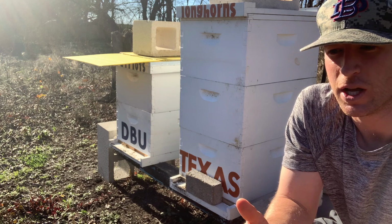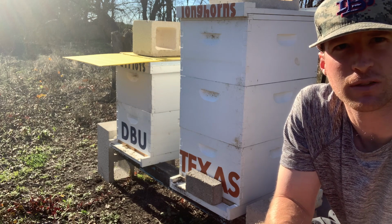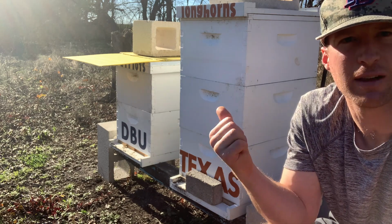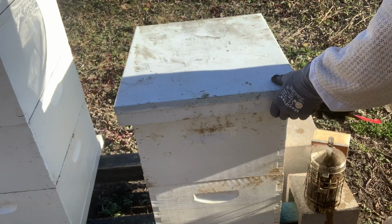Because the weather, you never know here in Texas. It could be 30 degrees one day and 70 degrees the next. So I just want to make sure that they have enough stores to make it through for a while. And the good thing about having 2 hives is you can use one hive to help the other out. So let's get in there and check them out.